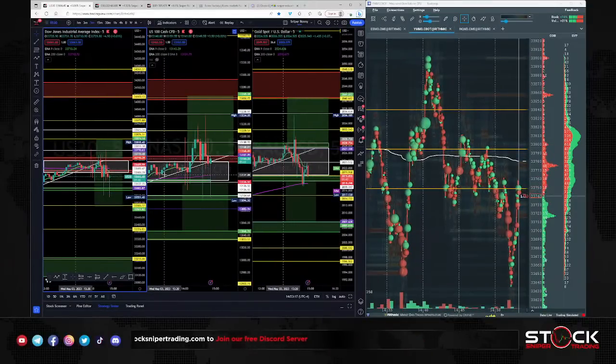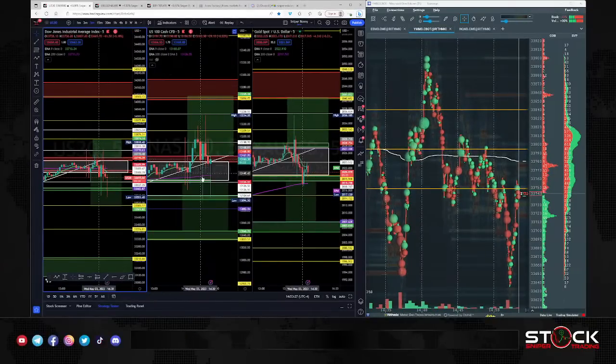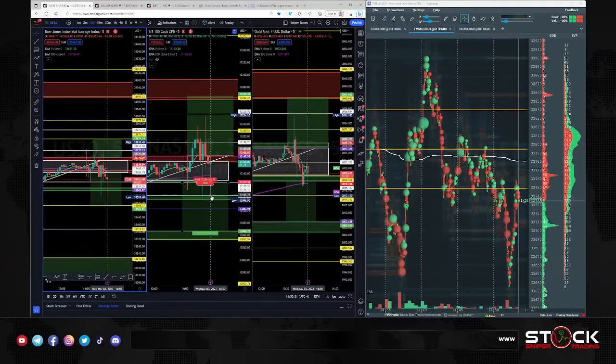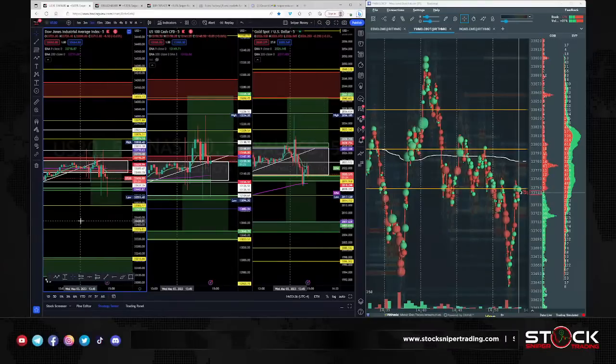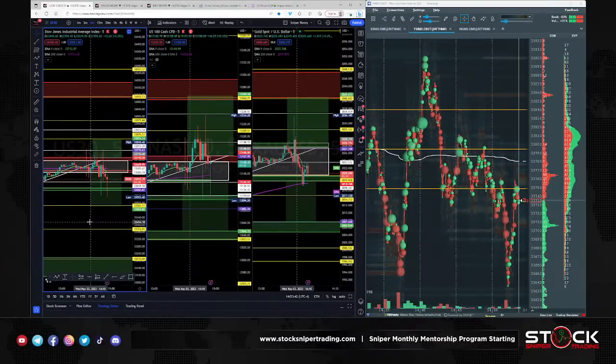My goodness. This is the craziest price action I have seen in an FOMC in a long time. Look at all of these. Selling right down to the green box, going back up. Selling right down to the green box, pip and dip, get out. These are big, massive moves in the markets.